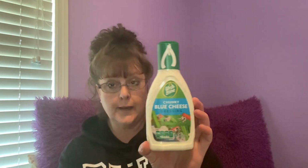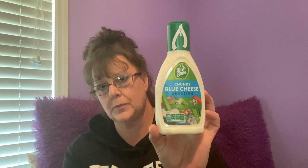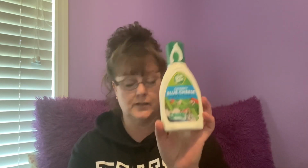So let's talk about Wishbone. Wishbone chunky blue cheese dressing. This is an 8-ounce fluid bottle, brand name. Was surprised to see that. This is good until December 29th of 21. That's why we're seeing it. I checked them out. All of them had the same expiration date, so I'm assuming that's what they're going to be all across the world. Again, 8 fluid ounces, but that's still a good expiration date. You've got some time on that before that goes bad.